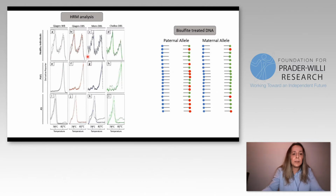For all of them, the amplification works and the HRM analysis works, but a little bit better with this gene, because we can see these sharp curves without so many waves, as you can see here.